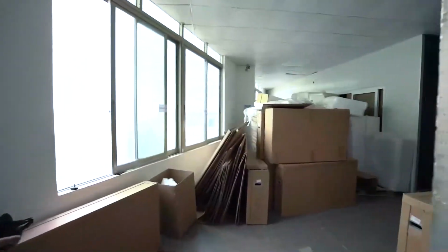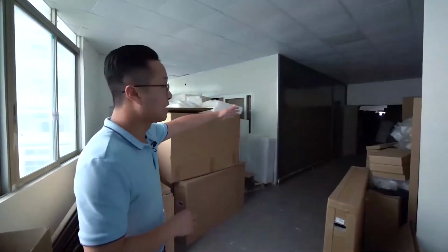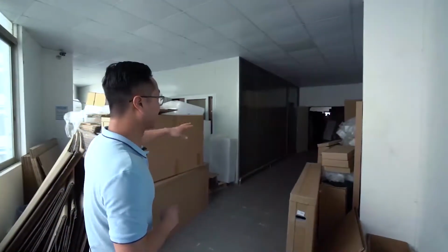This is a warehouse for the package. So all the warehouse is full of package boxes.